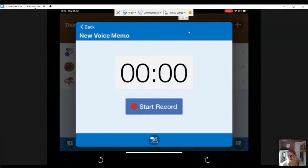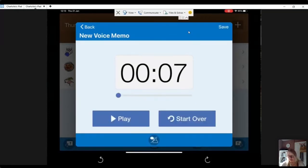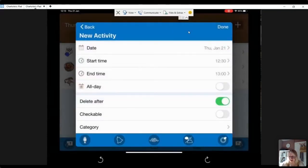So the voice memo is really, really simple. You literally record your voice and talk through. You've got 90 minutes of recording time if you want it. You can have as much or as little information as you want. If you've made a mistake, obviously press start over. You can play it to listen back and see if your instruction works. If it doesn't work, save it and add that instruction straight in.